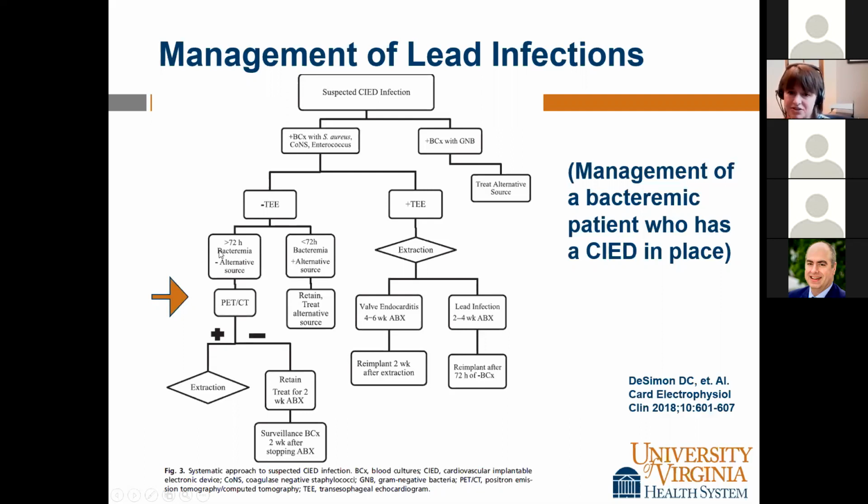But if they've been bacteremic for more than 3 days, or there's no clear alternative source, then we bring in the PET scan, right? And we try to see if the PET scan can demonstrate any infection. If it does, you're going to want to take it out. If it doesn't, then they say, retain, treat, but then you're probably, again, going to want to be really cautious and do surveillance blood cultures and just make sure that your patient is safe.